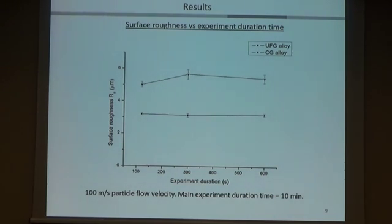A very important question when you study high-speed erosion is how long the experiment is, how long the specimens are treated by high-speed erosion. For this we made experiments of several duration times, and we found out that after 10 minutes the surface roughness doesn't change much. So all other experiments were made with a duration of 10 minutes.